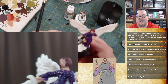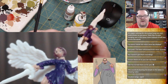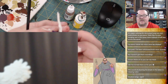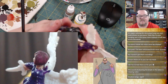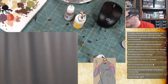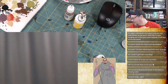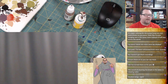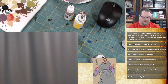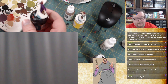I think what I'm going to try to do is just see how a very light black wash over this does. Problem is I got a little purple there, so I've got to get some white and touch that up first. So I'm just going to try a light body black wash and see how that does. After I touch this bit up.